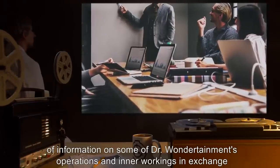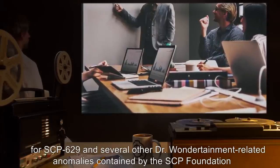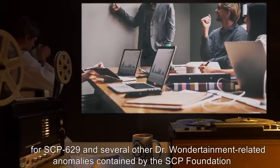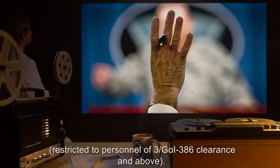The letter went on to describe a trade offer of information on some of Dr. Wondertainment's operations and inner workings in exchange for SCP-629 and several other Dr. Wondertainment-related anomalies contained by the SCP Foundation, restricted to personnel of 3/GOI-386 clearance and above.